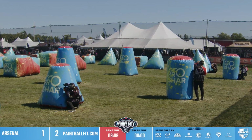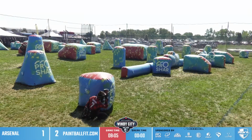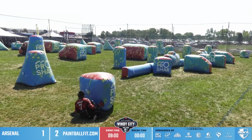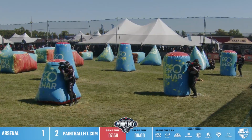And Fit really doesn't have anyone in the middle, in the towers or the wings, to shut that move down from the corner to the snake. So we'll see if Amir can play off of his advantage. He's out wider than Paintball Fit right now, and if he can sneak into the snake, that's going to be a good advantage for Arsenal.